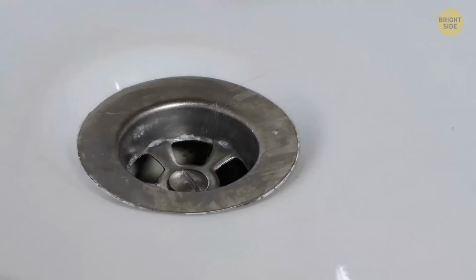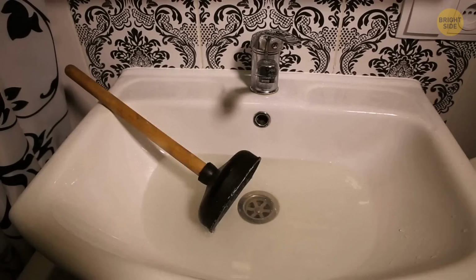Most people have this ground plunger in the bathroom. In movies, they use those to eliminate a blockage in the toilet. In fact, the plunger is to get rid of a blockage in the sink. For the toilet, you need another special device.